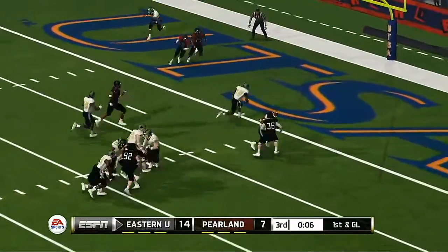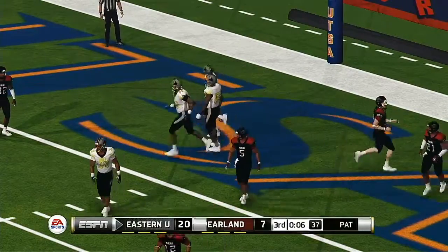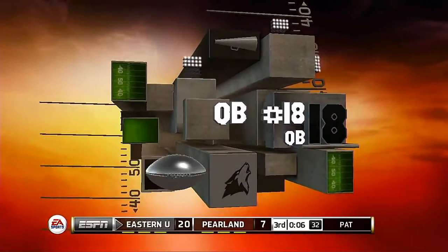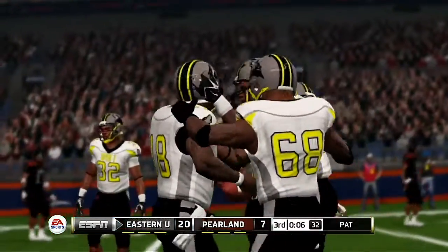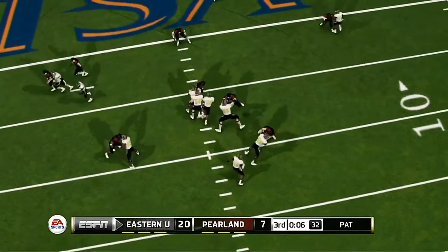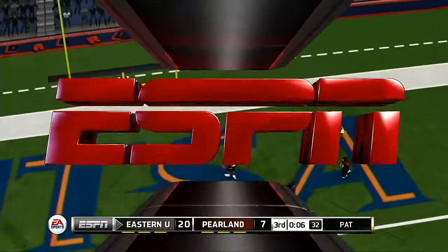Now he's scrambling. Keeps it, and he's got a touchdown. Push by the line and a really nice run. That'll get you into the end zone almost every time.